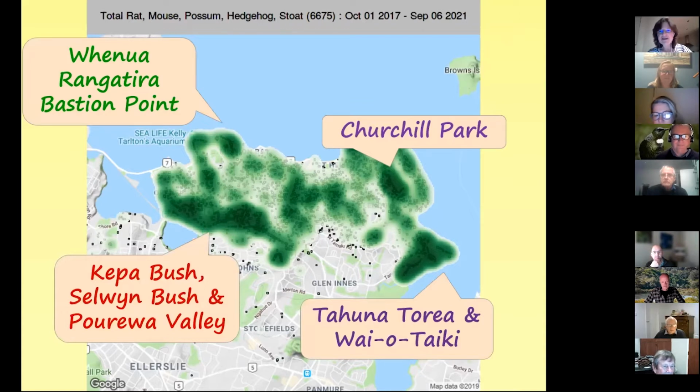And just to identify a few of those hotspots on the map, you can see that still it's the reserve areas and the areas of bush that are the highest catch rates. But I think we're doing a tremendous job in maintaining the pressure over the whole area so that those reserve areas are going to benefit from that.